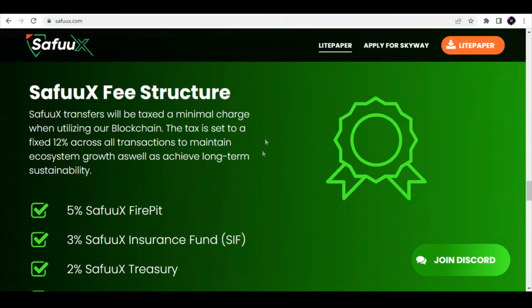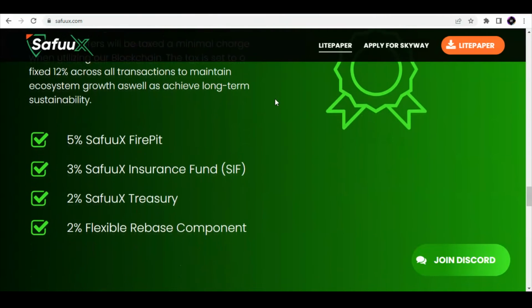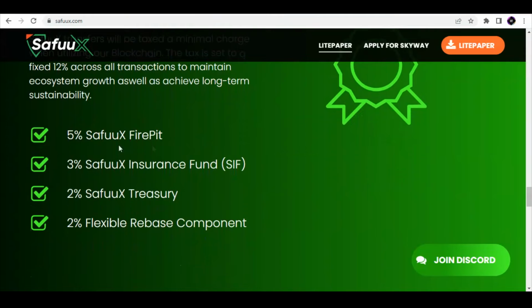Now here's the fee structure broken down. So Safuu X transfers will be taxed a minimal charge when utilizing our blockchain. The tax is set to a fixed 12% across all transactions to maintain ecosystem growth as well as achieve long-term sustainability. 5% Safuu X Fire Pit, 3% Safuu X Insurance Fund, 2% Safuu X Treasury, 2% flexible rebase component.